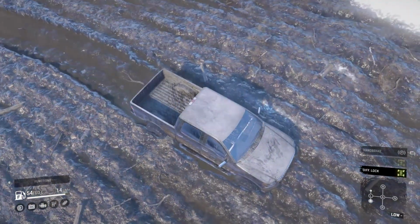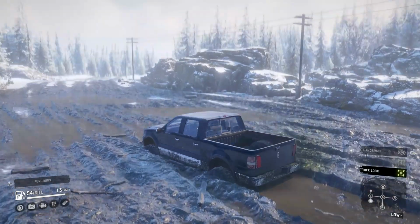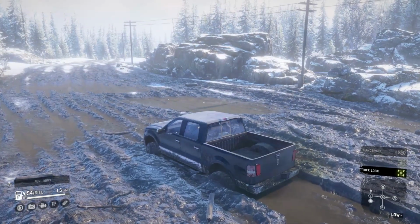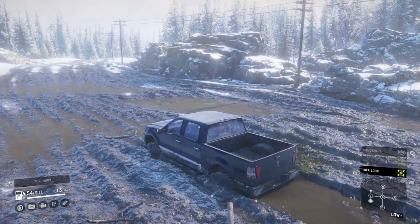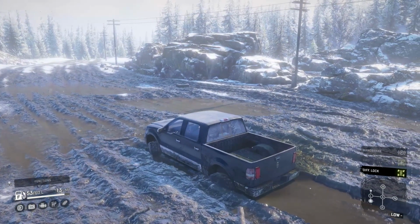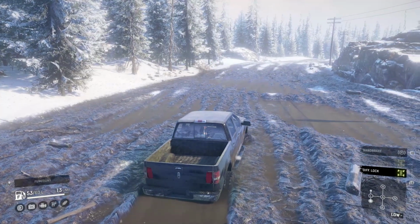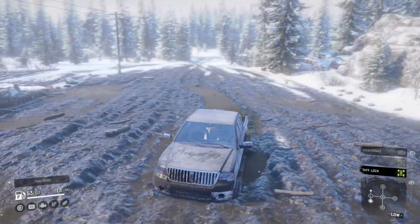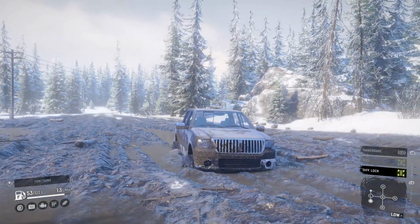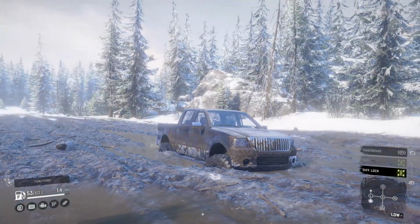Alright, we're going to put in a low minus just because we're kind of in the soupy spot now. But I think we're doing pretty good. I mean, this is how a stock vanilla truck, or close to it, would handle through this mud pit. I did half my mod reviews in this torture test, but at the end of the day, I would much rather have something that's balanced and realistic than OP and just way too powerful.